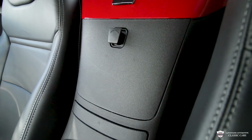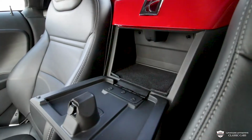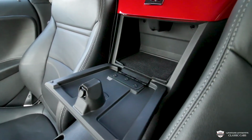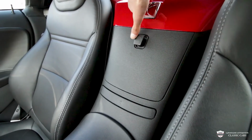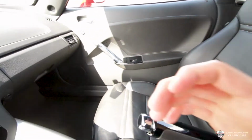And this one caught me at first when I first hopped into this car. You push that little button there and ever so slowly this little knob will come out. Twist that and you open it up and you got some more storage between your seats up in the back here. That closes up very nicely. Push that back in and you wouldn't even know it's there.